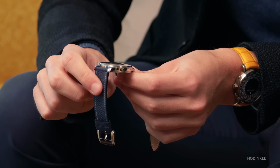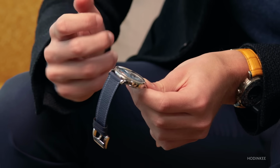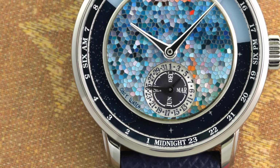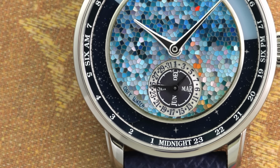This one is quite incredible because it's got a métiers d'art dial, which is inspired by a Monet painting, they told me. They didn't want to tell me which Monet painting it was, but apparently it was inspired by that. And it doesn't actually say their name on the dial, it only says Only Watch, and I find that quite an incredible piece. When I first saw it, it was really insane. And when I first wound it, I was amazed by the sound it makes. You can hear it from across the room, so it was really incredible.